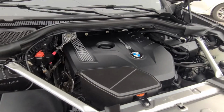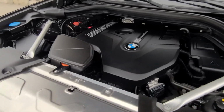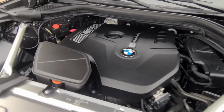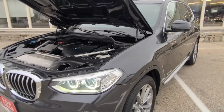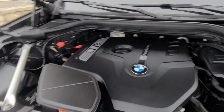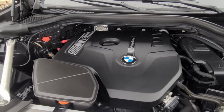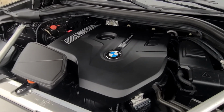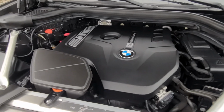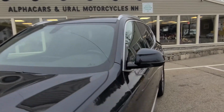So this vehicle is fitted with the 2-liter 4-cylinder turbocharged engine. This is a very torquey little engine. It revs, it's very fun, and it really does propel a vehicle even of this class with pretty good pep. It really does go, and it's still going to get you 30 miles per gallon on the highway. So it's a very appealing option if you don't have a need for, say, towing massive trailers or things like that. This is a great option for your average commuter who's looking at the X3.